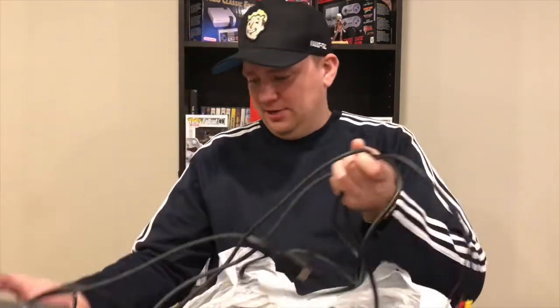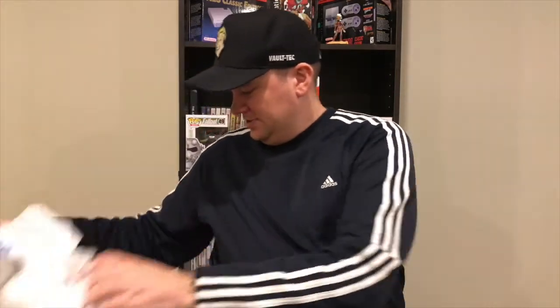Now you just say, okay, cool, you got some cables. For those out there that are collectors, you might recognize these cables. These are the very rare component cables for the Nintendo GameCube. On eBay, these sell for around $280 just for this little cable because it makes it so that you can plug your GameCube into a high definition TV. Very rare, very hard to find.